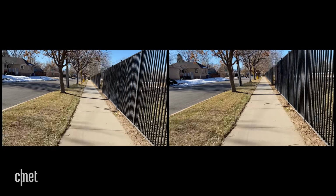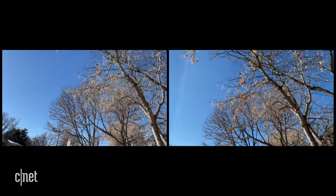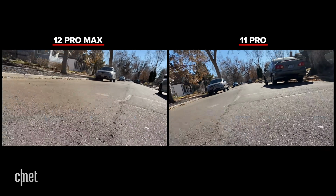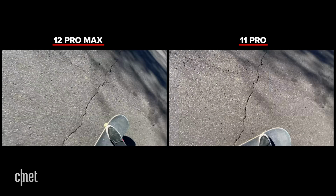To kick things off, here's the iPhone 11 Pro and the 12 Pro Max, and I'm gonna give you a few seconds to guess which is which. While you're guessing, I'll give the usual disclaimer that this is a compressed YouTube video, and the image will vary depending on your screen. All right, you ready? The 12 Pro Max is on the left, and the 11 Pro is on the right. If you got it correct and claim to have known 100%, I'm not sure I believe you.